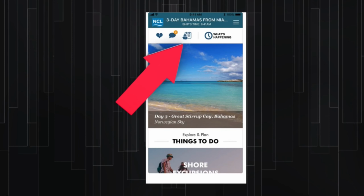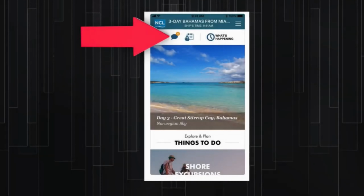In the Onboard Charges section, you'll be able to see all the charges that have been charged to your account while you've been on board the minute they are charged. In the Chat section, all guests will have the ability to text and call each other while they're on their ship through the NCL app. There is a one-time fee for this service. Guests can also use this service to call off-ship for a per-minute price.